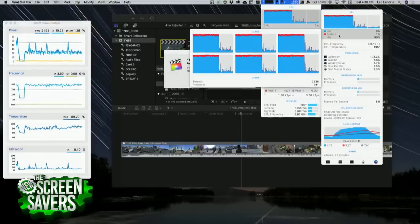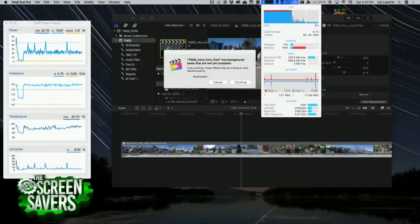It's not AppleInsider's fault. It's not our fault. It's your fault. You own that one. And I'll give a little plug. This is the Intel Power Gadget. You can't download it right now, and no one's clear why Intel took it off the site.